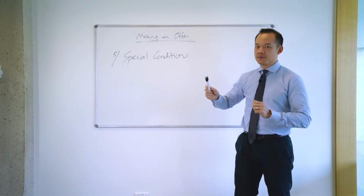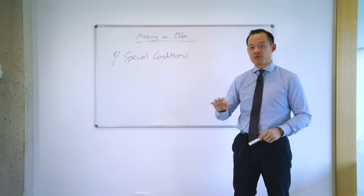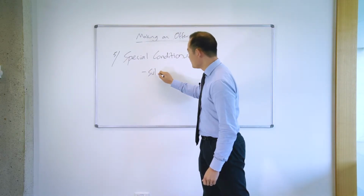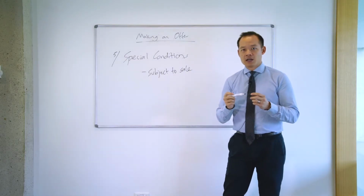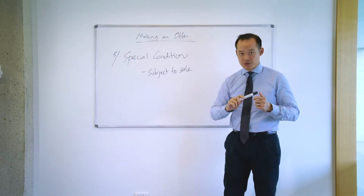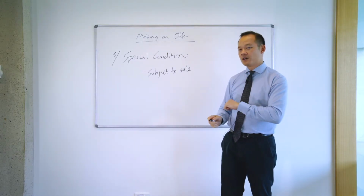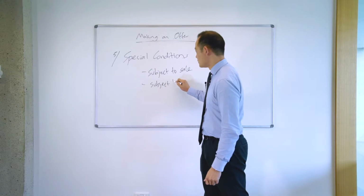So the 5th part of the offer, most likely people don't have this, is called special conditions. Special conditions is anything apart from the building and pest and apart from the finance. This could be anything like, I want to buy this house or this unit, however I need to sell my house first in order to buy. It's called subject to sale. Or it could be, yes, I want to buy this property, but I noticed that the owner didn't get a pool safety certificate, so it's subject to the owner getting a pool safety certificate done.